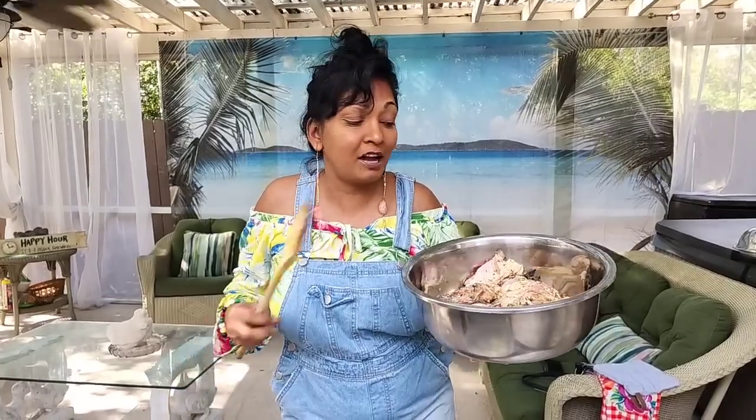So today we decided to cook some cook-up rice with chicken, vegetables, and some pumpkin. Growing up, my dad always put green plantain, cassava, whatever you have, in the cook-up rice, and it's one of the best cook-up rice I've ever eaten. So today, whatever I have around the house, that's what I'm using.